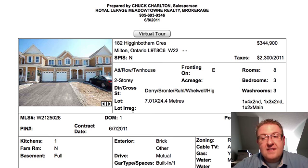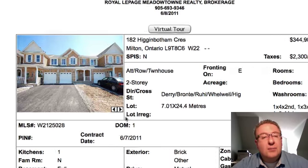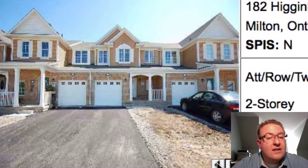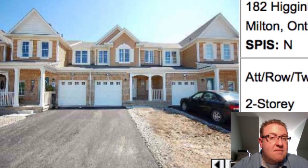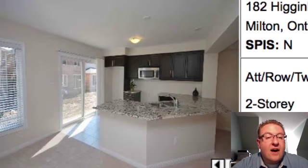So Higginbotham, my favorite street in Milton, is the next one up. I love saying that. I could say it all day. 344.9, 2-car parking in the driveway. This is roughly the same square footage as the last one. It's a lot newer. It's the area just south of the hospital.